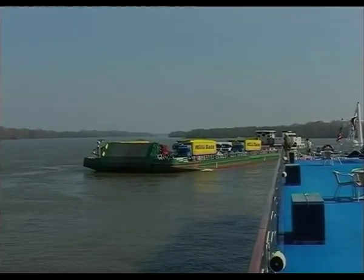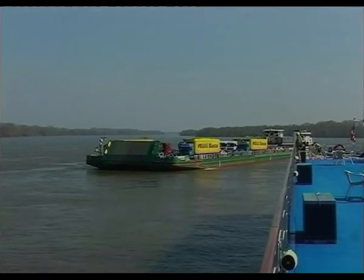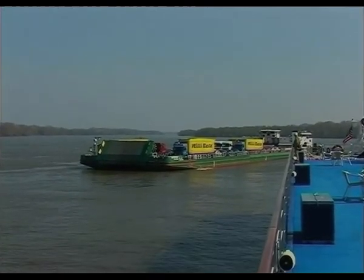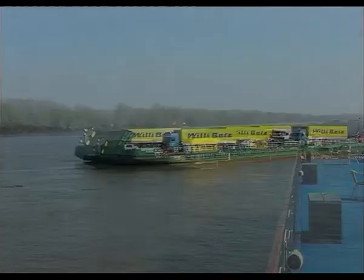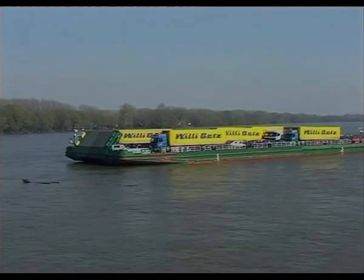Back aboard at Mohács to watch a ro-ro barge departing upriver after a customs stop. Ro-ro is short for roll-on, roll-off. This service carries lorries whose cargoes would be at risk during our route stops by road. There's probably also a considerable saving in drivers' wages.